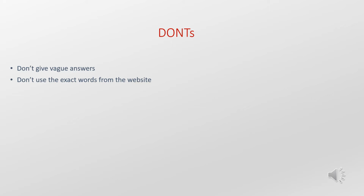If there is a question, why UK, you can't say that many students go to study in the UK and that's why I go. That is not research. You can't use the exact words from a particular source. For example, you may be required to explain the modules in your interview. So you can't just use the copied words from the website and say that.